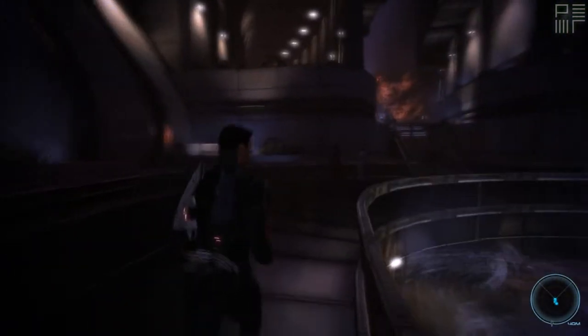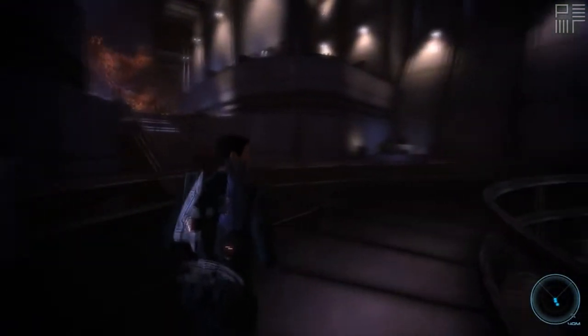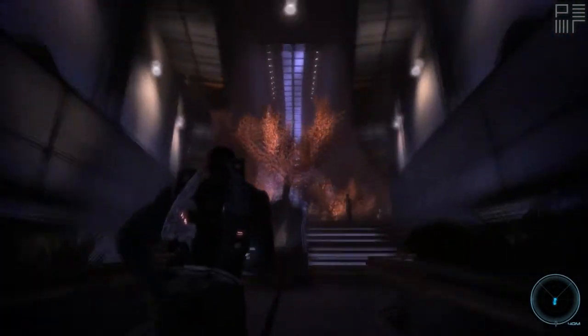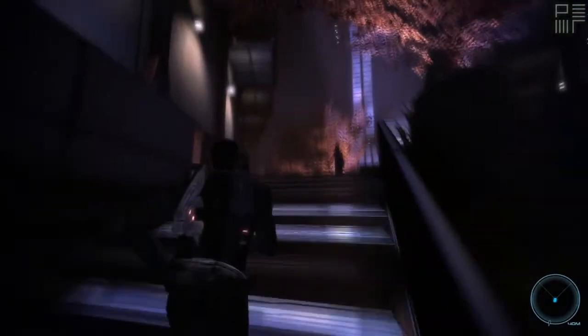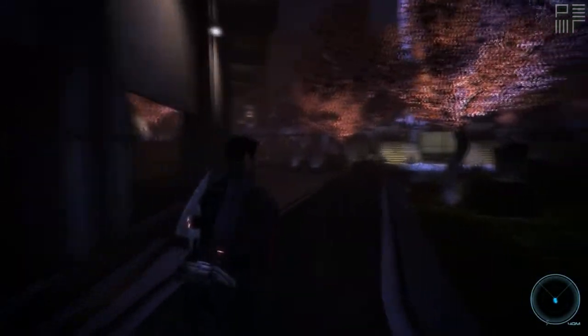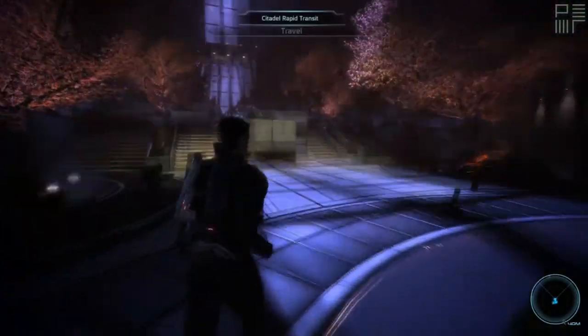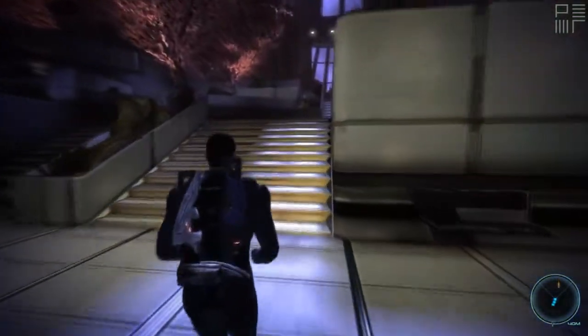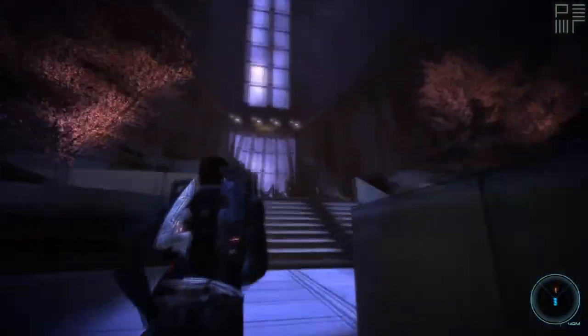So, the guy who's supposed to conduct an investigation is not allowed to investigate the man suspected of attacking a human colony because he's a Spectre. So, basically, it feels like the whole thing is just a facade, just to get it out of the way and get to the more important business.